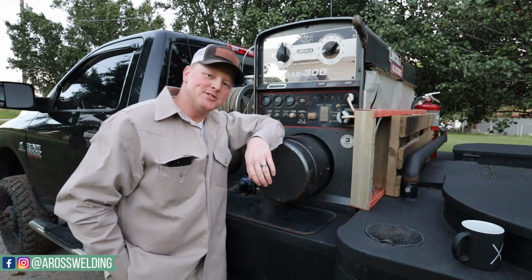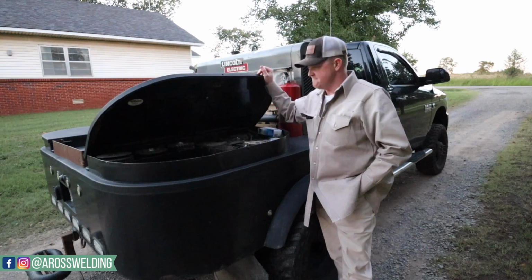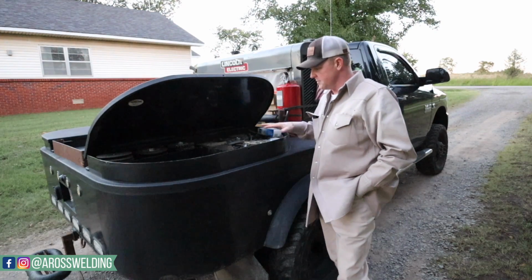All right, let's look at these toolboxes. We'll get started with this passenger side box. This is mainly the helper's box, is the way I usually set up my truck beds whenever I build them.